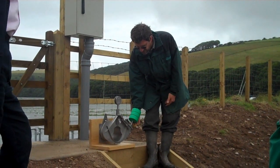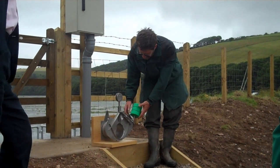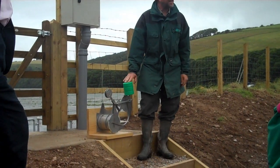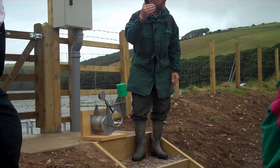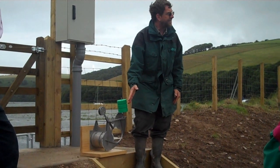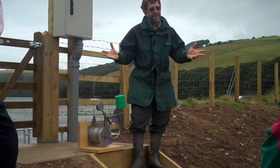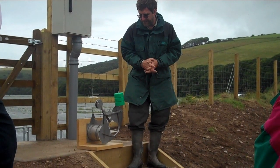And as the tide continues to rise, so the gate will close at a predetermined point and stop those high tides from overfilling the marsh and causing an increased risk of flooding.